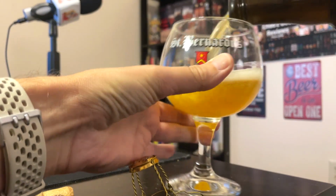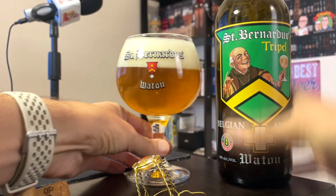St. Bernardus Tripel, 8% ABV. Golden color, slightly orange. Off-white, foamy head, it is still sticking around. Pretty big bananas on this one, almost like the banana peel. Has a spice character, like clove, so it's kind of in the Belgian yeast esters. Let's dive in here, cheers.